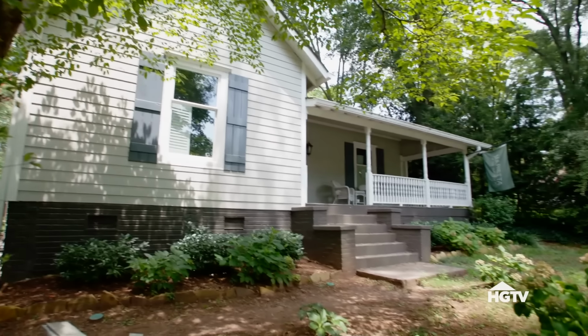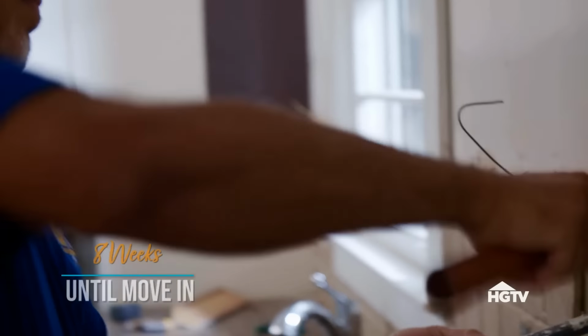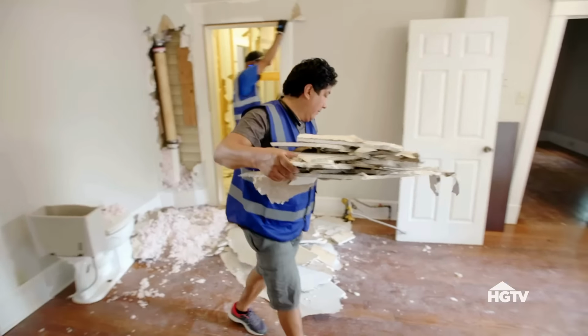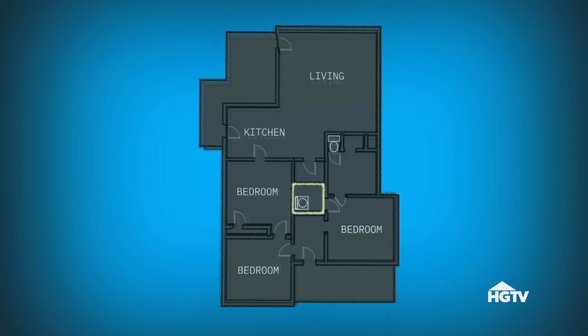After 4 weeks, our permits are finally done and we are ready to get started. Here we go. Okay, this is it. First step, knock out the walls in that hallway. Mark, come here. I want to show you this wall at the front door.